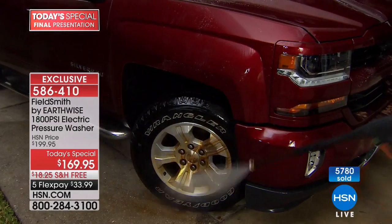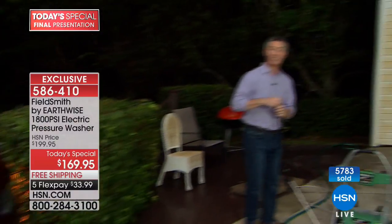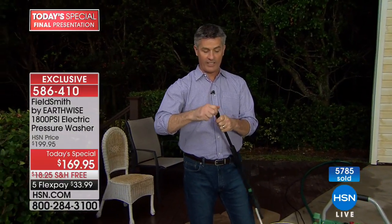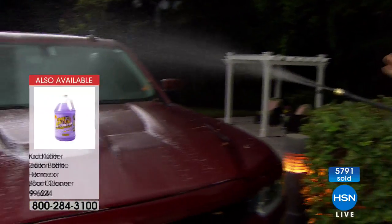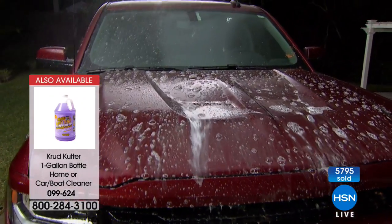But now once I get the wheel well and the tire and everything just rinsed off, here's what you can do. We talked about this earlier, washing the car, using this amazing 64-ounce detergent tank. So check that out. Make sure I get that on tight. Here's that black tip, that low-pressure soap dispensing tip. It automatically knows when you put that on, we want to dispense that soap. So we'll dispense the soap at low pressure, and there it is. So now, look at how much soap we can apply.